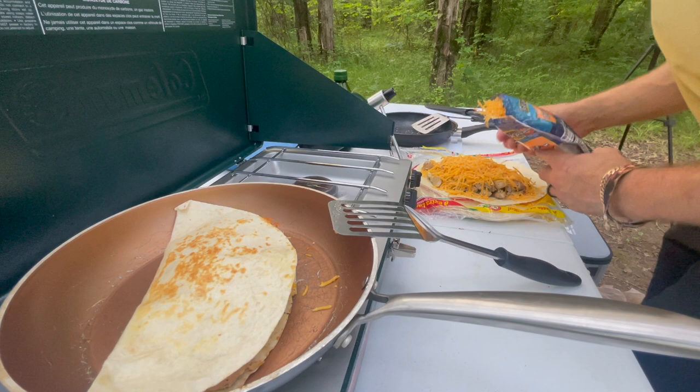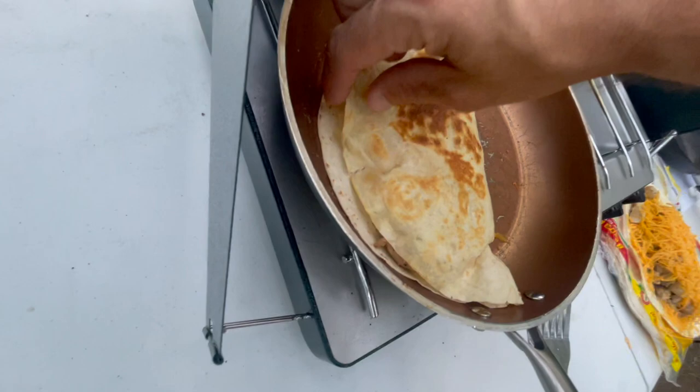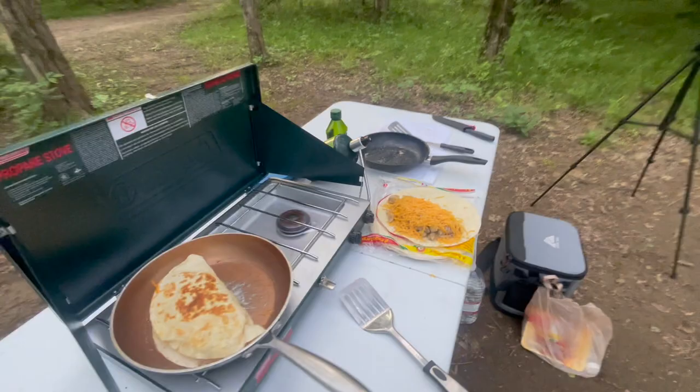Yeah. Okay, that should be good on the cheese. So I did forget a lid to cover the top and let it get steamy in there to help melt the cheese, but we are making it work, and I think these things are going to turn out just fine. That's going to be even better. Might even add a little bit more cheese, to be honest.